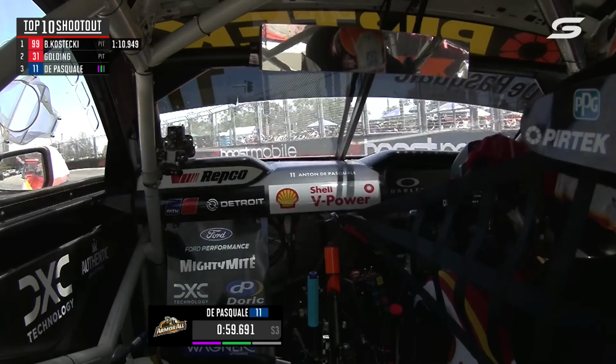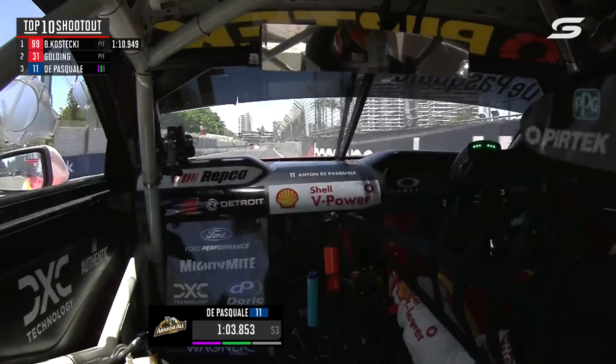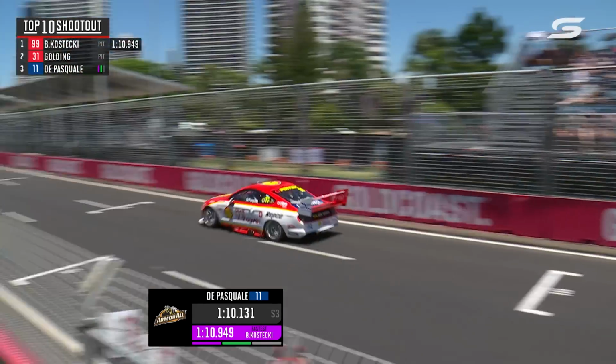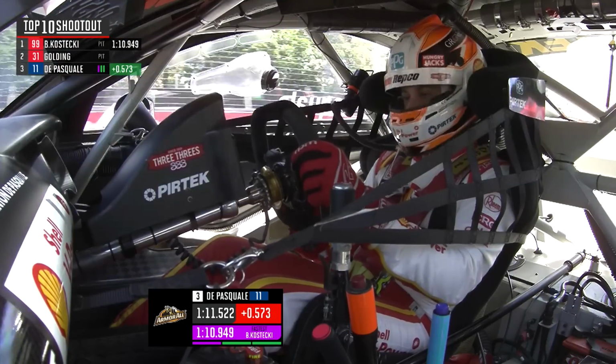Anton almost spun in the braking area and James Golding hit the apex wall there. So everybody so far has been caught out by turn 11. 24.6 in the mid-sector plays the best for Brodie so far on a 24 flat. So that certainly burnt some time on the stopwatch there. It was a good recovery.